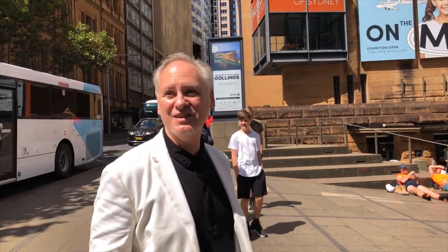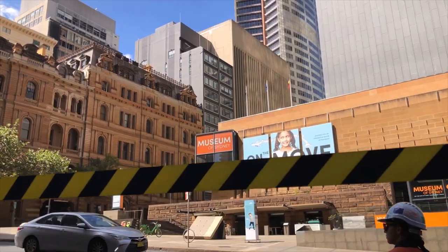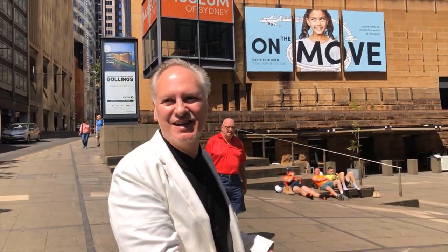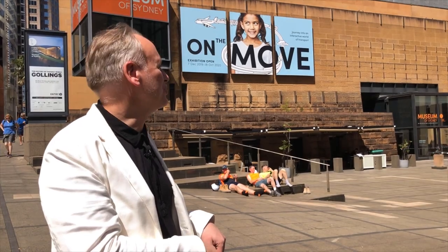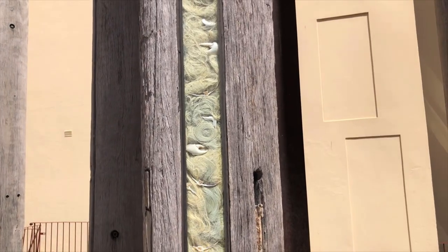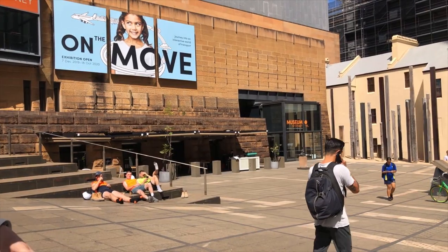This part of Sydney really is pretty much a picture of the history of the city. Behind us you've got the government buildings, which are from the 19th century, but underneath us you have foundations of buildings going back to the 18th century, and across there we have some of the oldest buildings, terrace houses, still existing within the city itself. So this was quite a significant site.